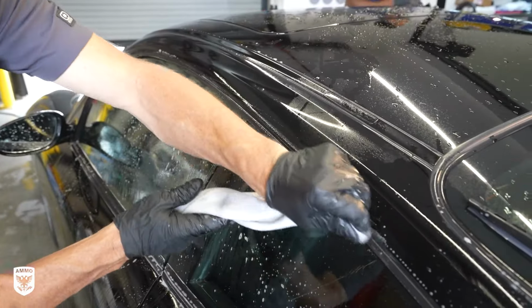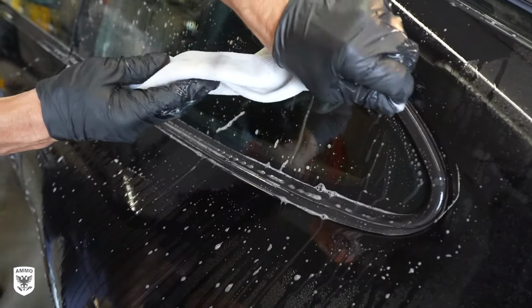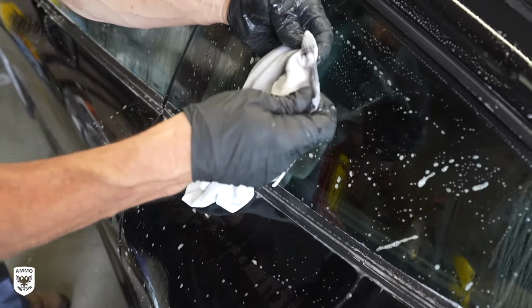Now, if you're not as crazy as Kevin is and you don't have any brushes or you're near sensitive paint, you can actually use the scrubbing and cleaning power of microfiber in the seams.